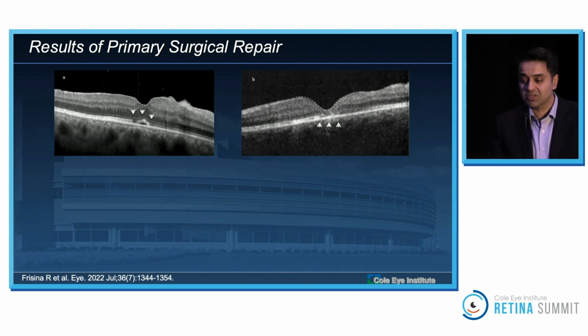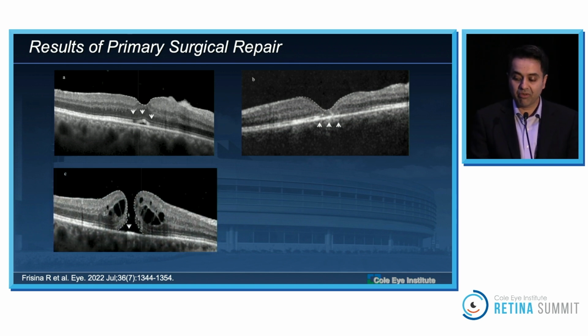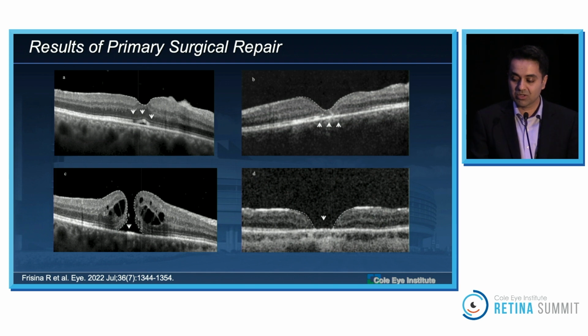And what happens when you close them? Well, you can get one of these two outcomes, which are both good outcomes, where the hole is closed and you've got some resolution of the foveal contour. On the left there, you actually have nice restoration of the ellipsoid zone compared to the right, where there is an absence of the ellipsoid zone, but that's still a successful anatomic procedure. But then you can also have a refractory hole where it didn't close with surgery, or a flat open, this type 2 closure type appearance on the bottom right.